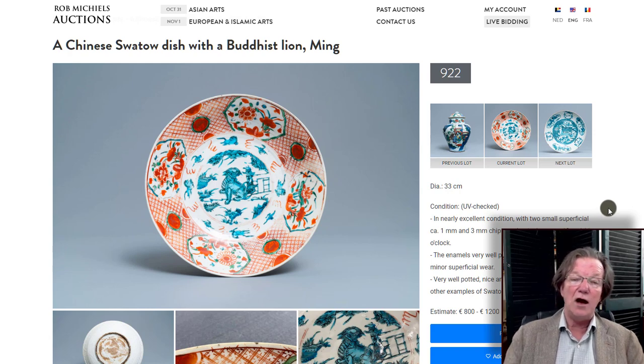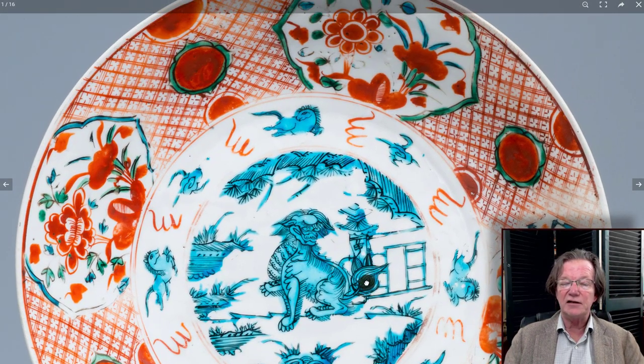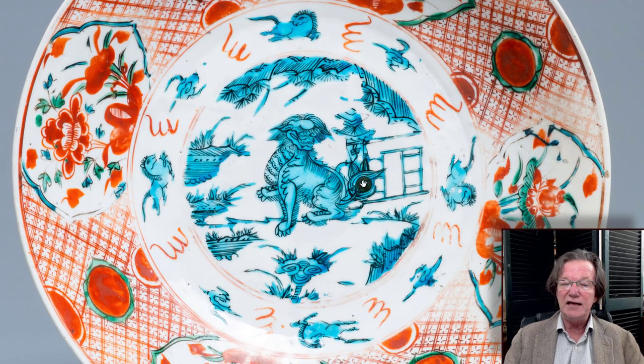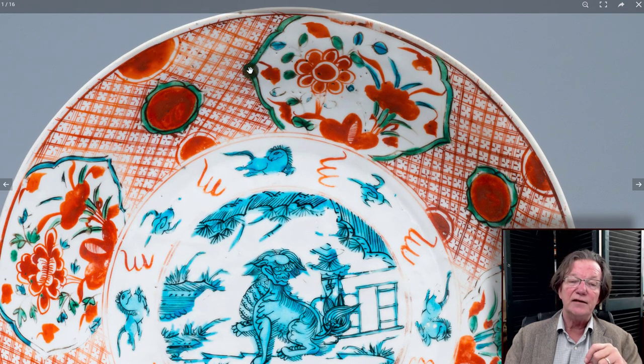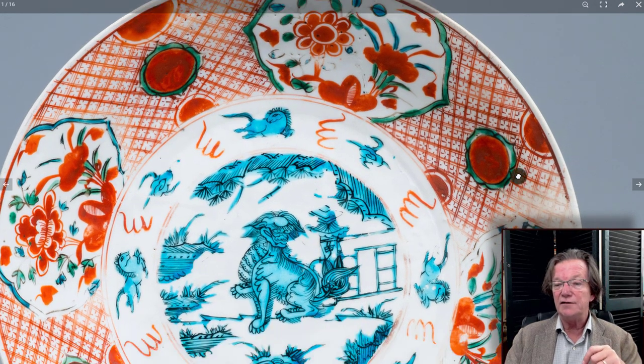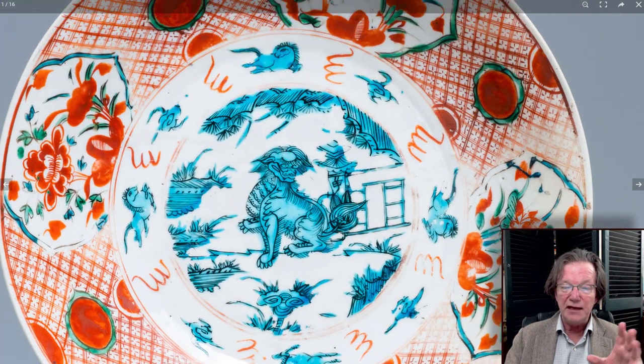And then here, the Swatow, the Buddhist Ming, the Buddhist lion plate. This is among the Swatow wares. This particular color palette and quite detailed is sort of the top of the line as far as Swatow goes. And this beautifully done seated Fu lion, a nice detail, that beautiful aqua blue that they used with black highlighting, and then the outer edge of it, repeat patterns, cross-hatching, cartouches, and all this. Very, very, very classic Swatow late Ming example.